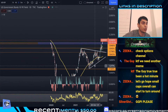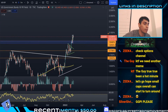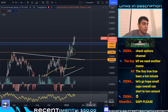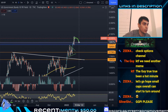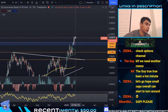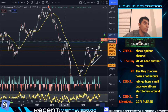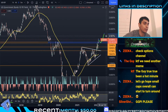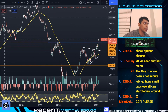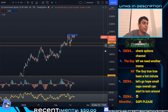Higher time frames, you still just had a major breakout. So maybe this could lead you into a backtest of your major resistance zone, and then we'll see how it reacts there. Either it just fails to hold it, and that would be great for a lot of growth stocks, or if it doesn't and it backtests and it runs again, that's a textbook break, hook and go of a major breakout it's attempting to confirm. So keep a close eye on that if you're trading anything growth, or honestly just keep an eye on it if you're in the market at all.